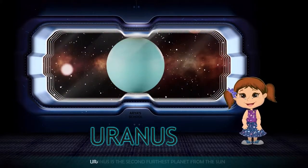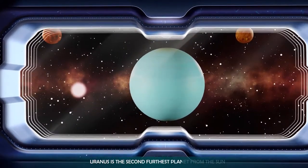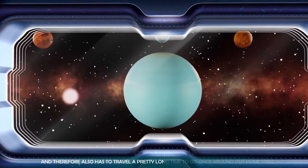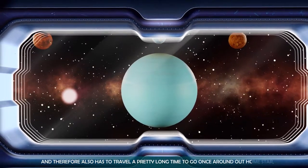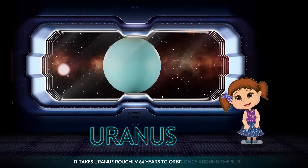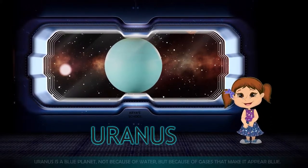Uranus. Uranus is the second furthest planet from the Sun and therefore also has to travel a pretty long time to go once around our home star. It takes Uranus roughly 48 years to orbit once around the Sun.